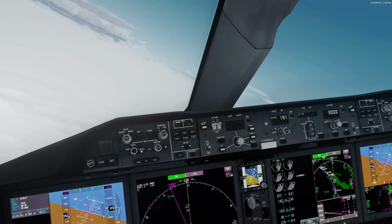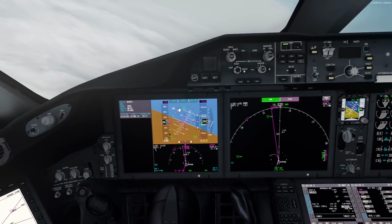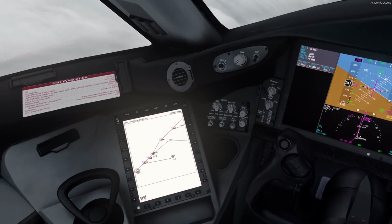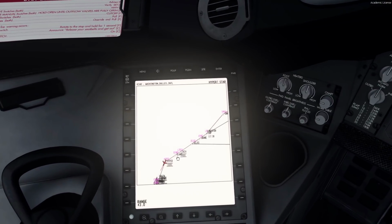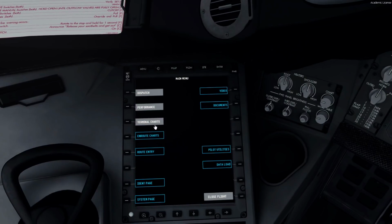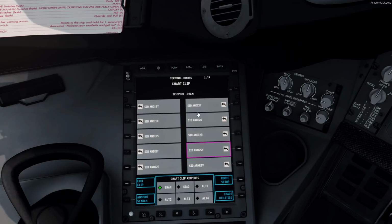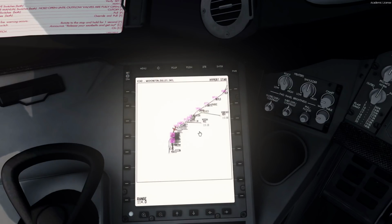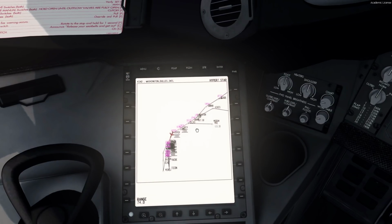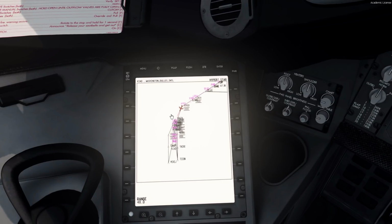Yeah, okay. 10,000 feet, there we go, lights are coming on. Obviously it won't make much of a difference now because the actual lights aren't lighting up any ground. Over here we've got the charts. If you want to know how to do it, go to terminal charts, use airports from FMS, complete, and we are doing the KIAD Hyper 7, and the pink is our route, the black is the star.